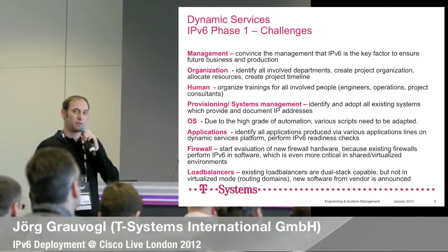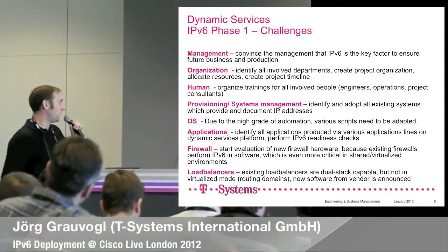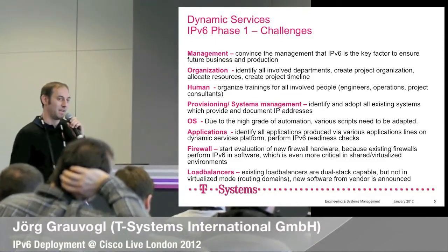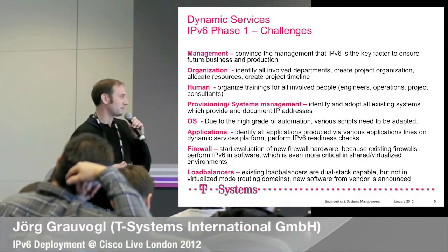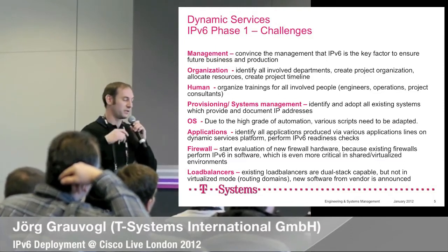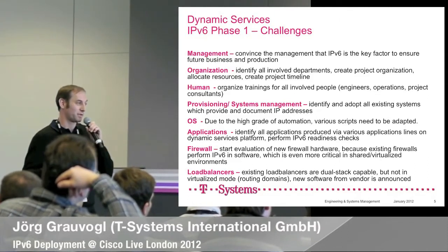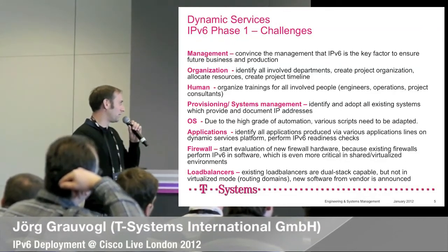Which challenges did we face at the early start of our IPv6 project and even in phase 1? As already mentioned, also the management aspect. It's really a bottom-up approach: you need, as a technician, to convince the management that IPv6 is a technology to go for, and that IPv6 is necessary to ensure your future business. Then the organization: even in large enterprises like T-Systems, you need to identify all the involved departments, create a project organization, allocate the resources, and also get the commitment for the resources, so that they're not grabbed by other projects running within the company, and create the project timeline.